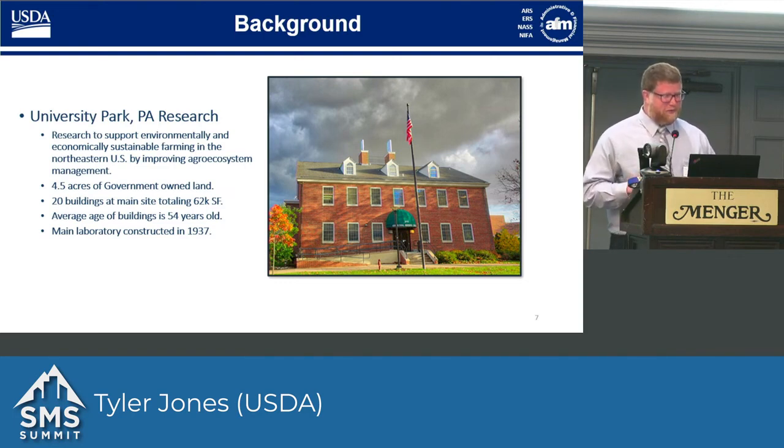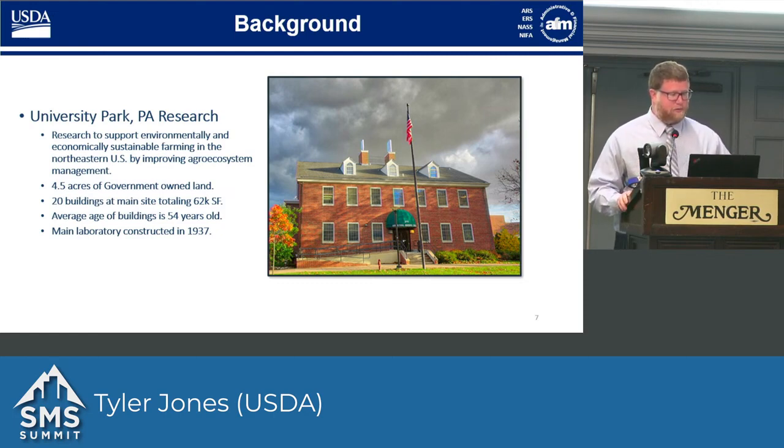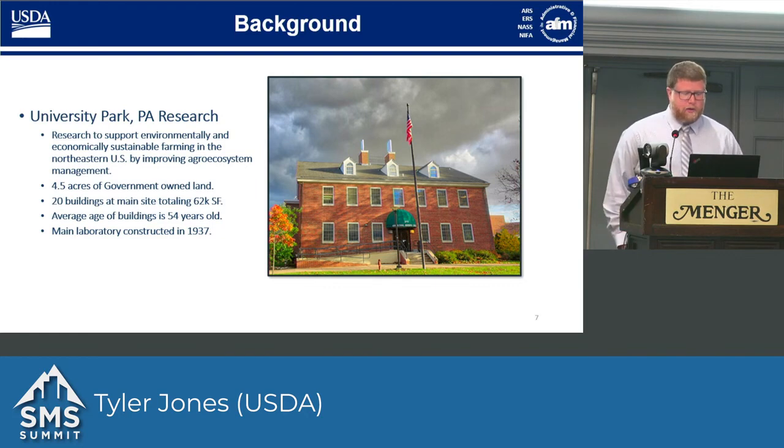So the first location I wanted to talk about was University Park, PA. They are partnered with Penn State University, and their mission statement is research to support environmentally and economical sustainable farming in the northeastern U.S. by improving agro-ecosystem management. They only have 4.5 acres of government-owned land. They only have 22 buildings, but a big point here is the last 2 bullets.